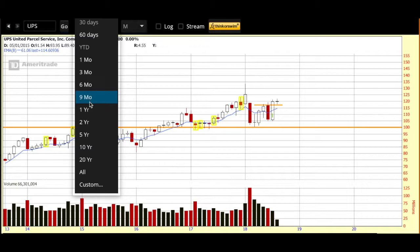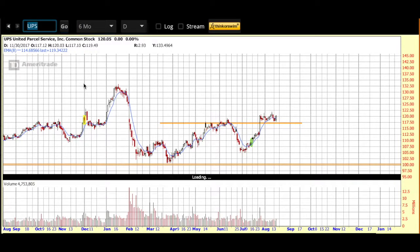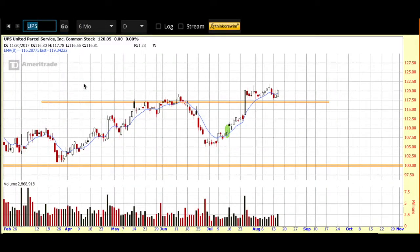I'm going to move it away from the 5-year monthly to the 1-year weekly. Actually, let's go daily. Let's keep it simple. We talked about this one on Tuesday. It was our Chart of the Day Cafe pick here, Green Circle Day, when we featured it originally. You can go back into our video archive and take a look at that video.